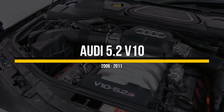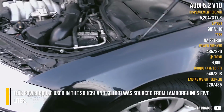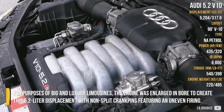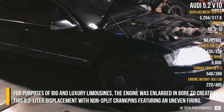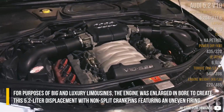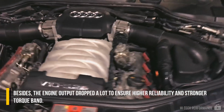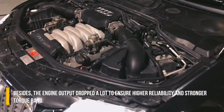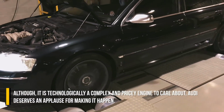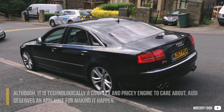Audi 5.2 V10. This powerhouse used in the S6 C6 and S8 D3 was sourced from Lamborghini's 5-liter. For purposes of big and luxury limousines, the engine was enlarged in bore to create this 5.2-liter displacement, with non-split crank pins featuring uneven firing. Besides, the engine output dropped a lot to ensure high reliability and a stronger torque band. Although it is technologically a complex and pricey engine to care about, Audi deserves applause for making it happen.